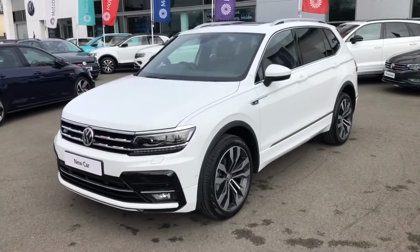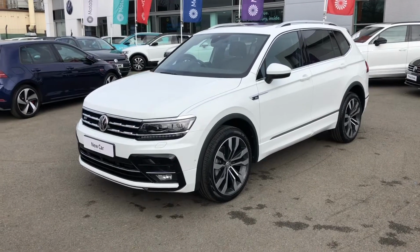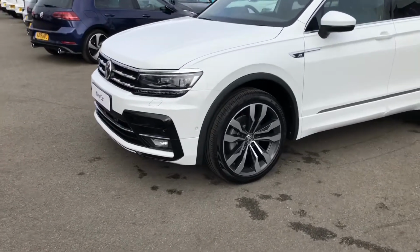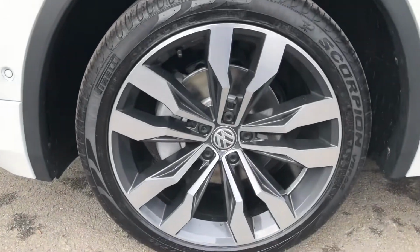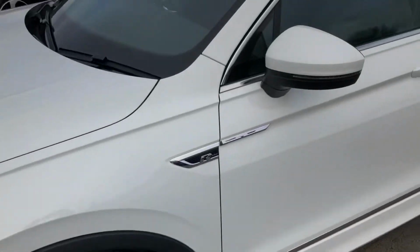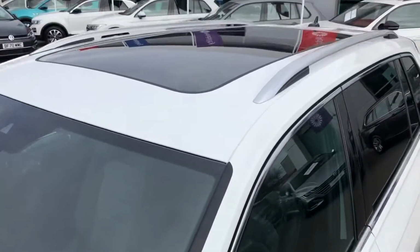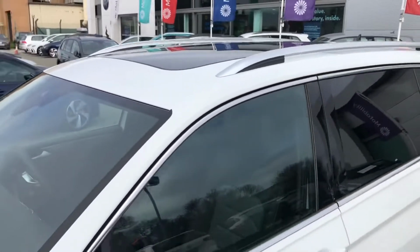Now the overall silhouette of the Tiguan is very much the same as the 5-seater, except it's 21 centimeters longer at the back. Also, to go with the sportier looks, you have the benefit of these 20-inch diamond cut Suzuka alloy wheels. But additionally, especially for the coming spring months, you'll benefit from a full panoramic sunroof, which is tilt sliding and slightly opening as well.